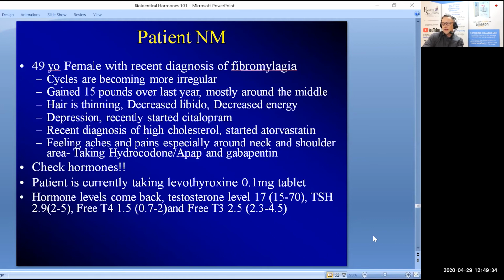Recent diagnosis of high cholesterol. Started atorvastatin. And remember what I talked about with high cholesterol: thyroid helps lower cholesterol, testosterone helps to lower cholesterol. Feeling aches and pains around the middle or around the neck and shoulder area. What do we give her? Hydrocodone and acetaminophen and gabapentin. So realize that some of those aches and pains might be caused by that atorvastatin, which causes a lot of muscle pain. So check hormones.